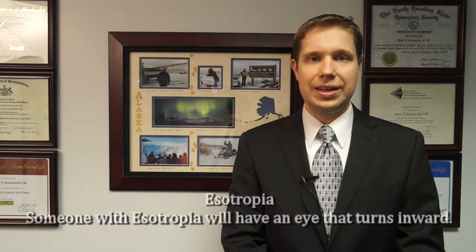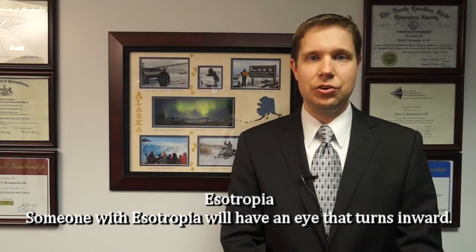The first is called esotropia, or an eye that turns in to the nose. Esotropias occur for a number of reasons. Sometimes they're known as congenital or infantile esotropias. These are children who are born with an eye turn. One eye turns into the nose, usually common before age 18 months.